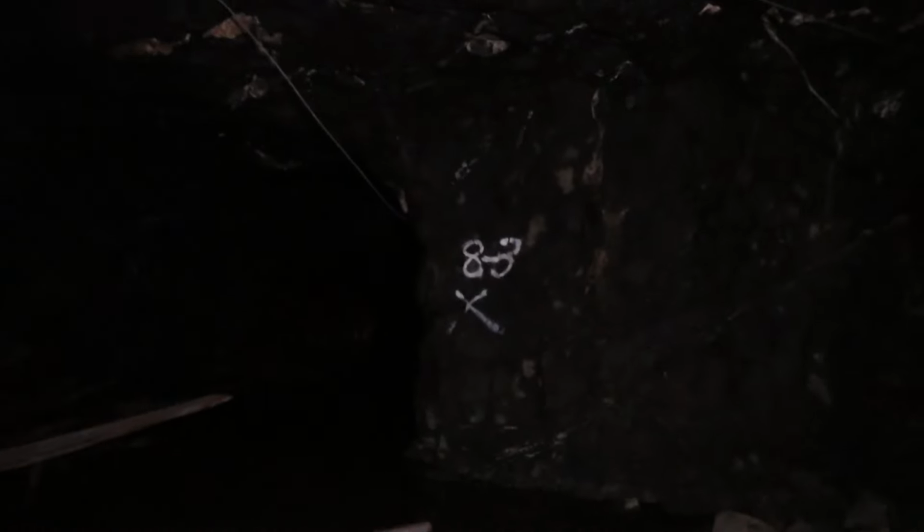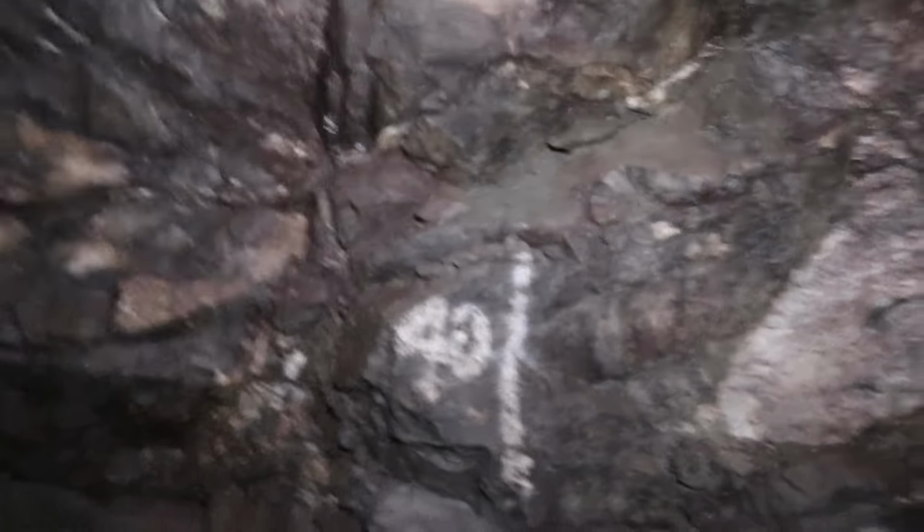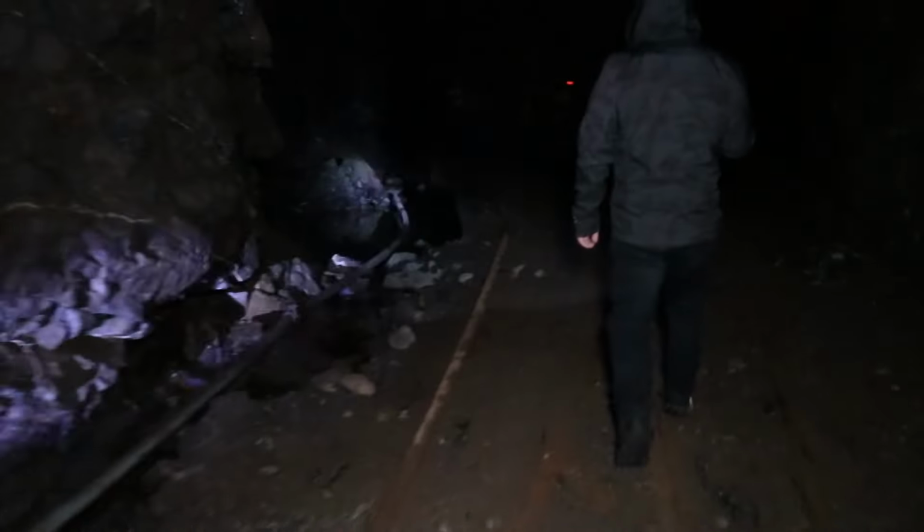Might have to turn my LED light up. So, okay, Daniel's right there. Okay. Yo, there's so many cool symbols on it and arrows everywhere. Oh, you're good? Yep. Yo, it's so eerie in here.